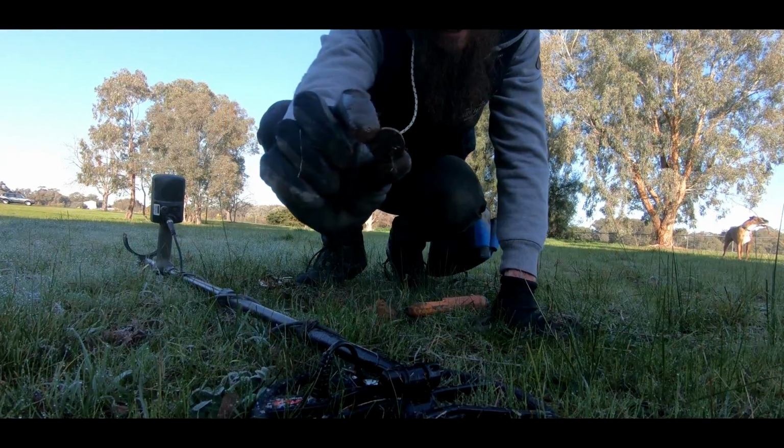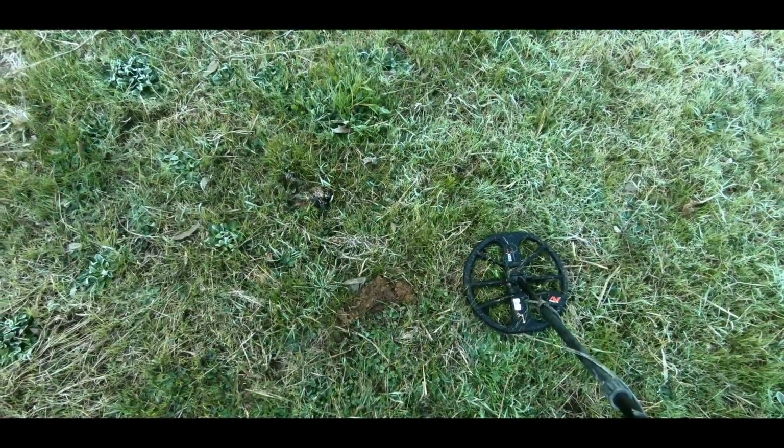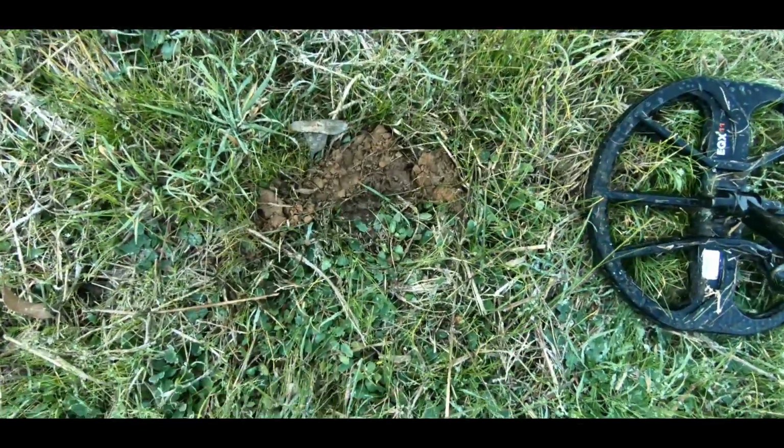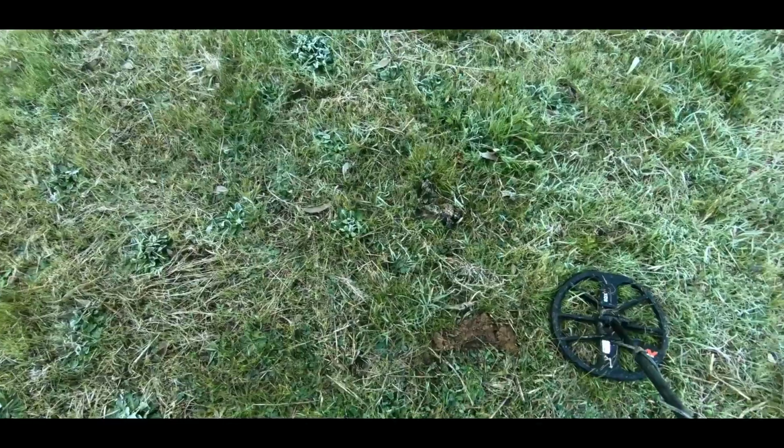It's a Dorado. This goes to show you why it's so important to recheck the area that you just dug in. So we just pulled that dollar coin out there. Watch this. So there's potentially another coin somewhere just here right next to it. So always re-sweep where you've done, because you don't know if there's something hiding next to it or under it.